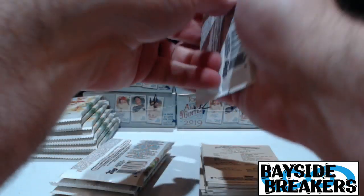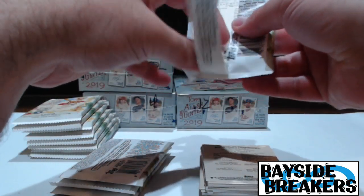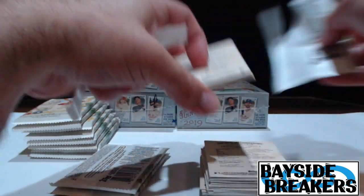The blue parallel is the rare of the egg. Okay. I don't think it was the blue egg. You're talking about the blue color on the egg, right? The egg itself is blue, not the card.